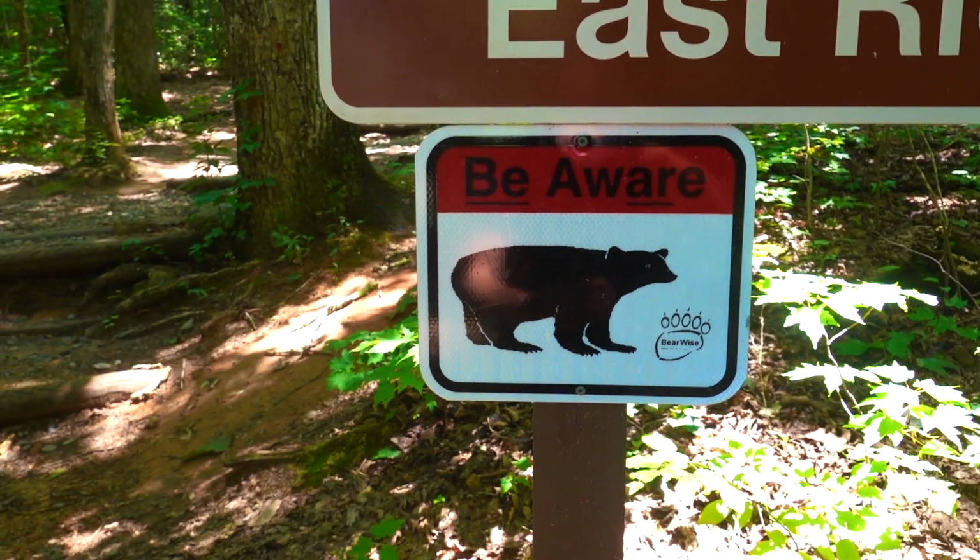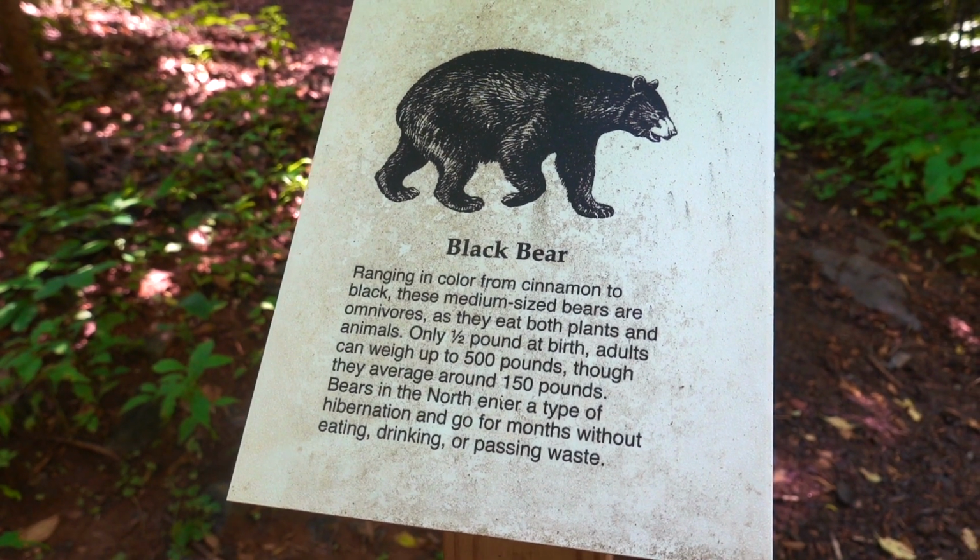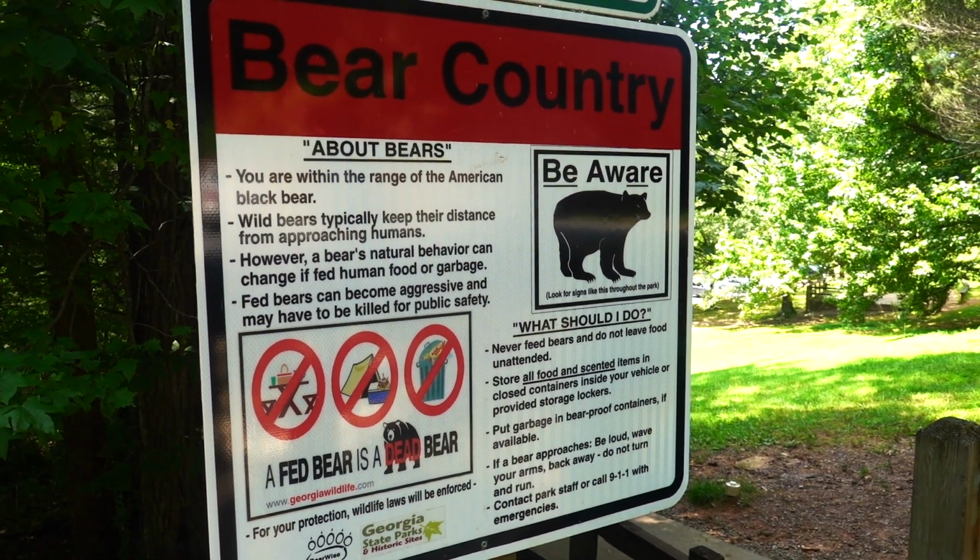I should point out, I'm a little nervous. This is bear country, and as a solo hiker, I don't particularly want to meet any black bears today, but I'm told they roam these woods. I have been told, however, a few little tips to keep the bears away.